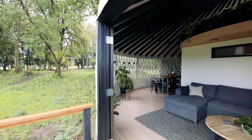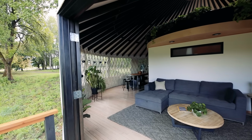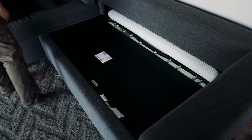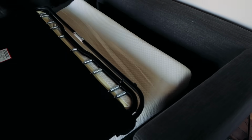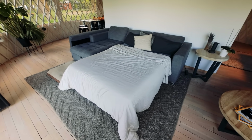Yes. And then here in the living space, this couch pulls out into a full-size mattress. So when we have friends and family visiting, they have a place to stay. And it's been great to have a revolving door of people that we admire the most come and see the yurt that we built. And then you've got a really great office space set up as well.